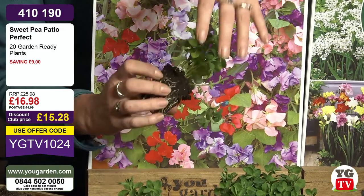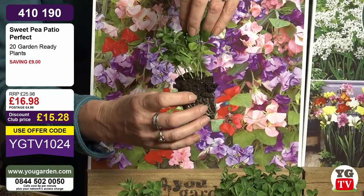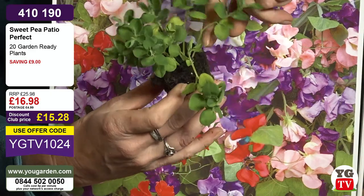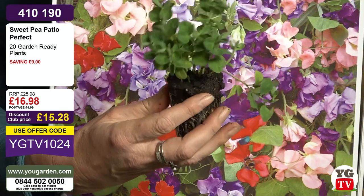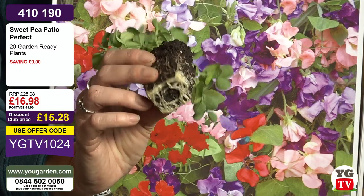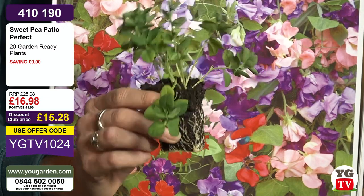Get them planted to give you the longest flowering season. What I do want to point out is that this is not just one seed. This is a multi-sown plug. As you can see there, there are several seeds. We say four minimum, but this one, 1, 2, 3, 4, 5. There's definitely five, if not 6 or 7 seeds that have gone into there. Look at the quality of the roots: white, fibrous roots, absolutely healthy plants. These are ready to give you some great displays this year.